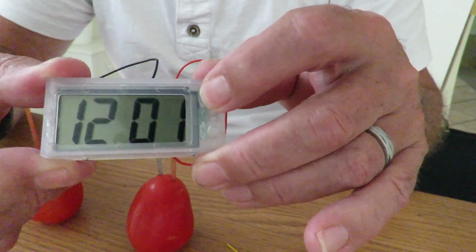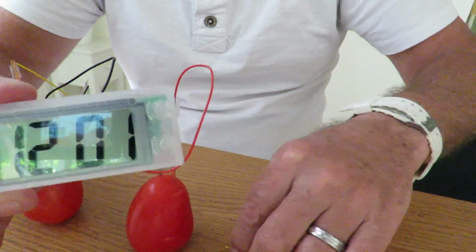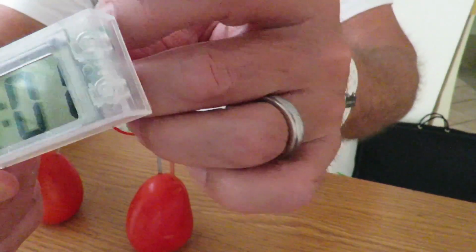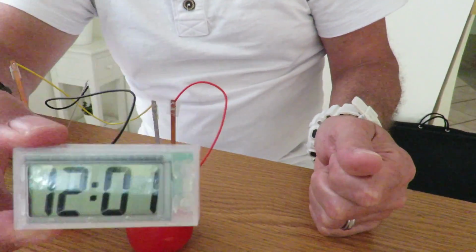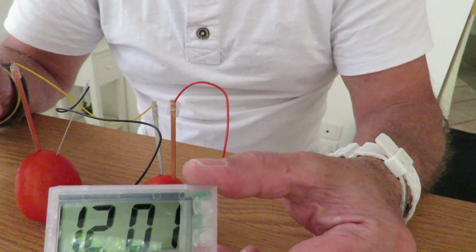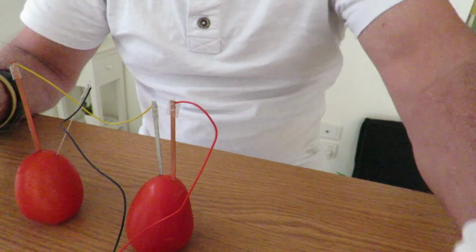And I'm sure they've got buttons on there, so I can change the buttons. It will allow me to set the time. I just need to read the instructions, but that's amazing. That's so cool. It's even got a little hook, so you can hook it up. Again, I don't know how long that's going to last running from these tomatoes, but it works. That's very cool. Very, very cool. Very excited about that.